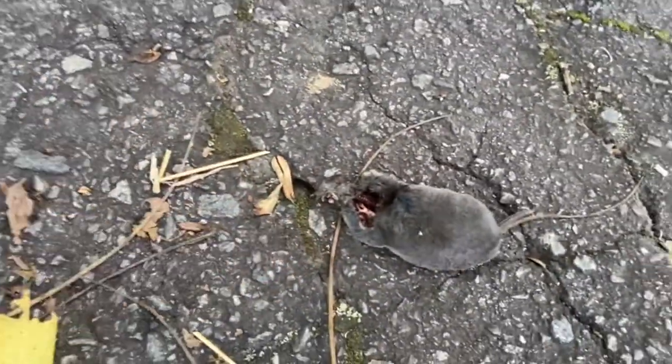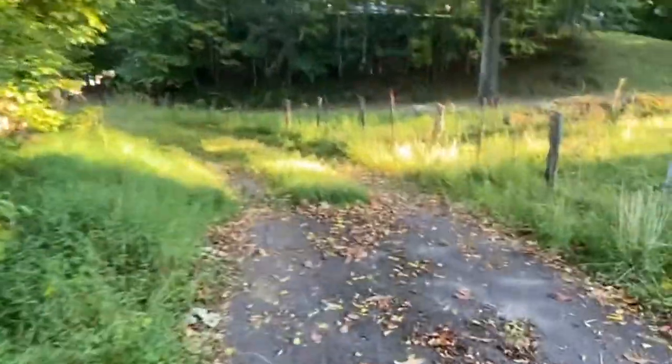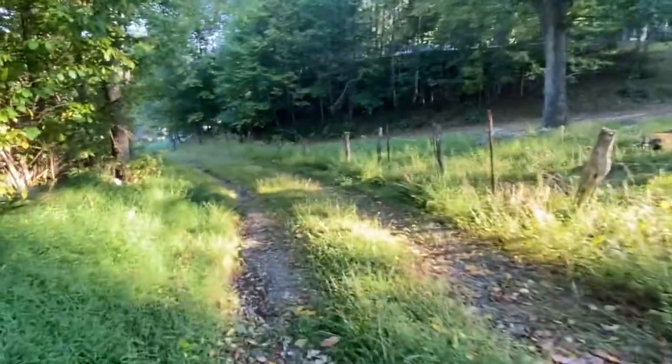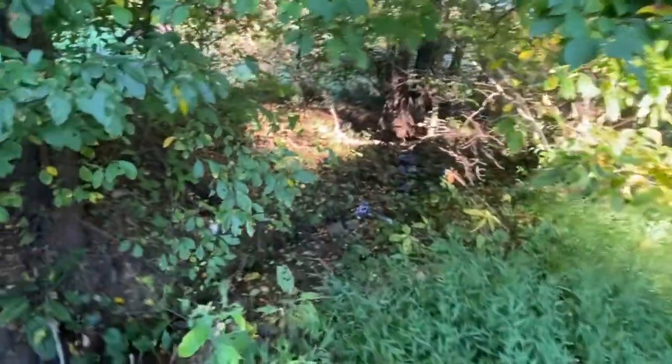That's the second dead vole or mole or whatever. Why are they just dying in there? I don't know. And I don't know if there's a couple little cats running around here. They might be just catching them. Maybe they weren't hungry. Maybe it's just the thrill of the sport, because, you know, cats are like that.